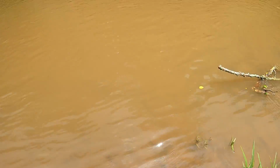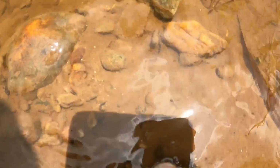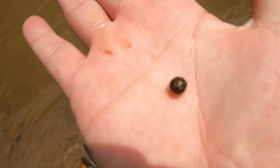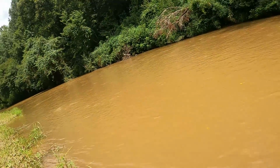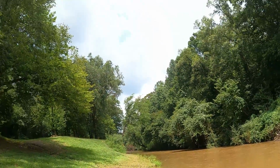Woo, I see one right now, I think. You see that right there? Right there. And they come out of here much bigger than that too. Just really, you hear that thunder? Means I don't have long.